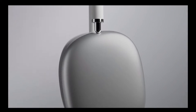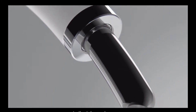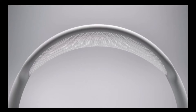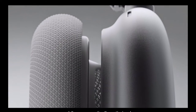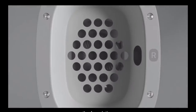Machined aluminum ear cups connect by a unique suspension system, enabling independent articulation to the telescoping arms of the headband. This flexes to fit a wide range of head sizes, with a warp-knit canopy, maximizing comfort and breathability, while an acoustically optimized knit seamlessly surrounds the magnetically attached cushions. These components work in harmony to maintain an exceptional over-ear seal, the foundation for its incredible sound.